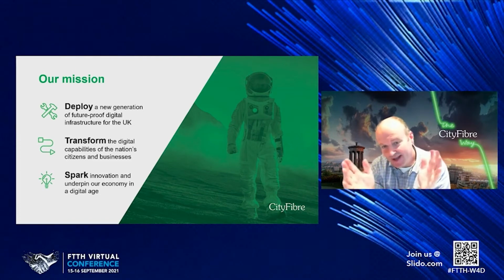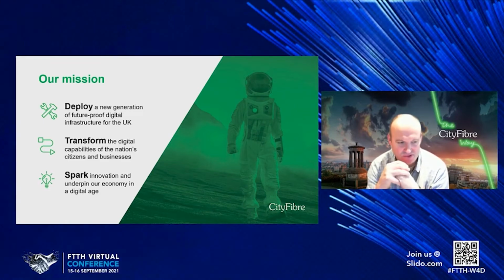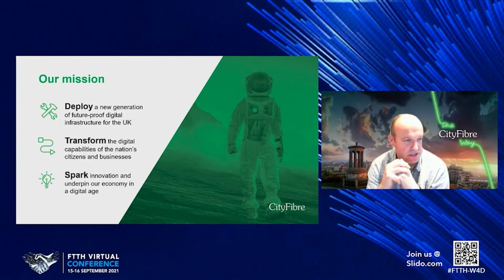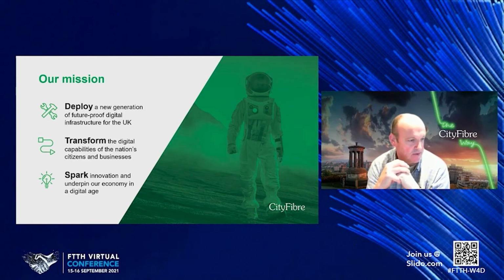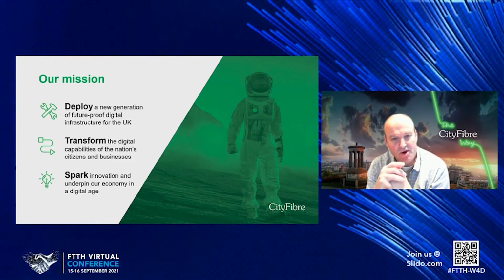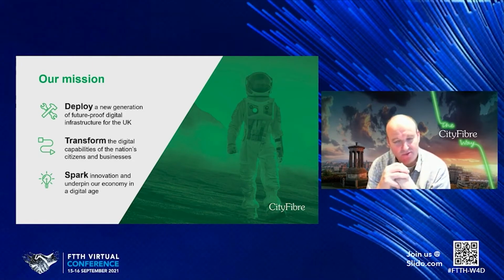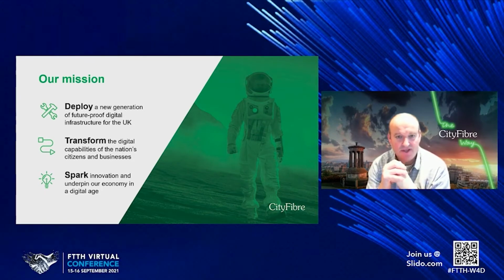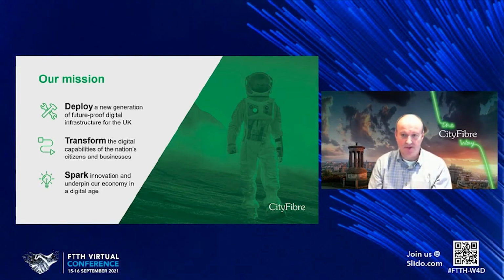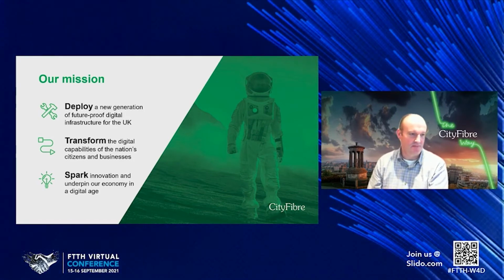But I guess we should start with, at the highest level for CityFibre, we're creating the third national fibre infrastructure network in the UK. Obviously Virgin and BT or Openreach are much larger networks across the UK currently. So we want to make sure that we're designing these networks that we're building to meet both today's and the future's requirements of our customers, whether that's business, residential, local government, etc., to enable them to transform their capability and to spark innovation across the footprint that we build within the city. That's at the highest level. That's what we're trying to do.